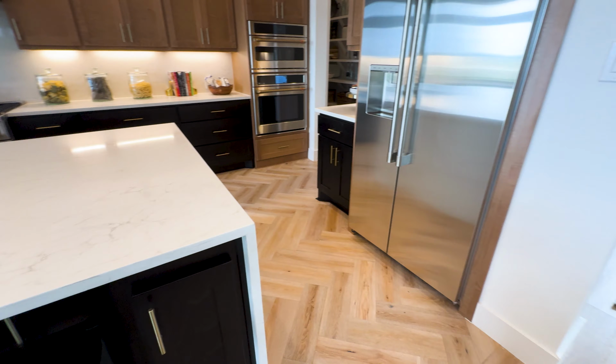And before we move on, I wanted to mention that curb appeal was absolutely stunning. We had that full masonry exterior. It had that brick and stone, very beautiful coach lights as well.